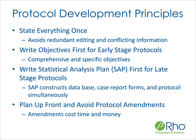Another advisable practice is to write objectives first for early stage protocols, and write comprehensive and specific objectives for these phase 1 and phase 2 protocols. Whereas when you are developing a protocol with a lot of data and a lot of information regarding what you're going to do to approve the drug, you can write your statistical analysis plan first and develop the protocol after you understand where you are going in the study.